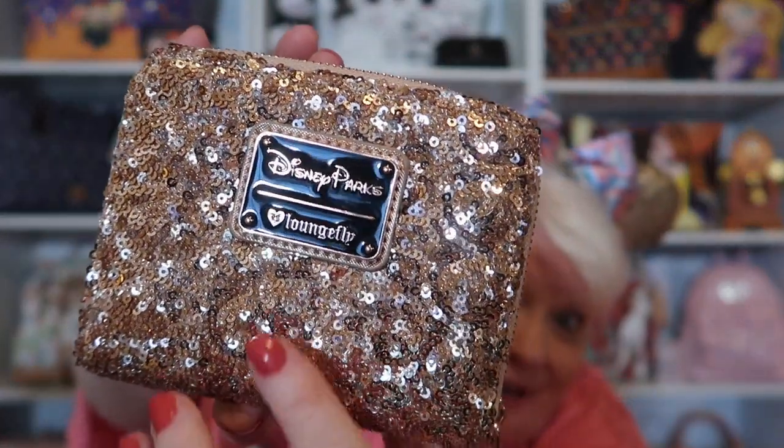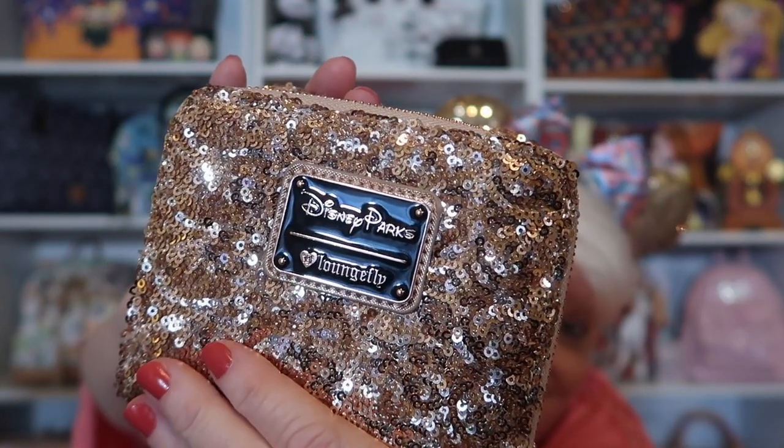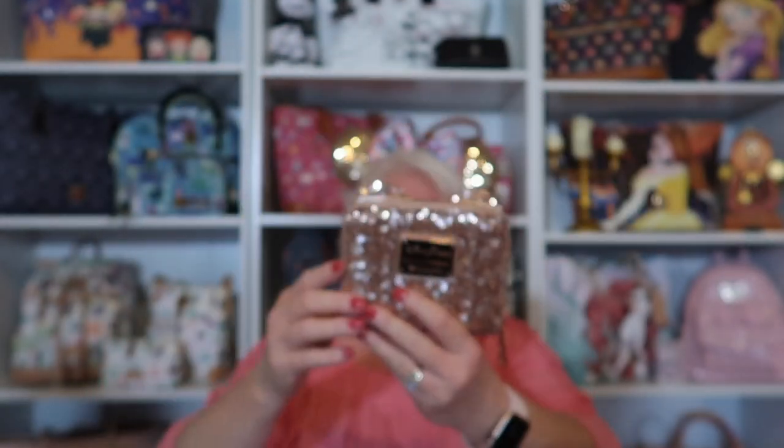Let me show you this up close. Okay, so you can see right there, there's the heart. Isn't that neat? So it's neat to have something. Oh, and I love the little ears on here too. It's not overstated and I love that. So I'm so happy to have this, and hopefully the next time I do a collection, I'll have the rose gold mini backpack to go with it.